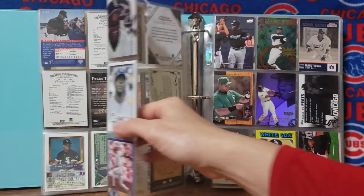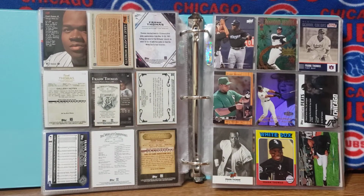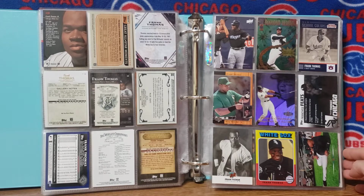Some more Frank Thomas. Actually, I have probably more Frank Thomas than what I remember. There's another Flair Metal, that Diamond Heroes up there. Those are really cool. They're like a comic book looking card.